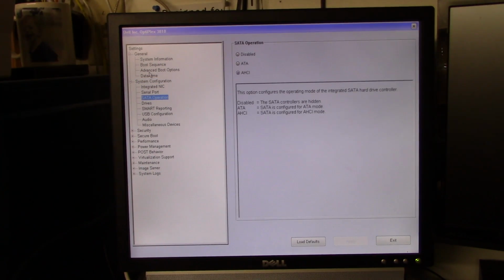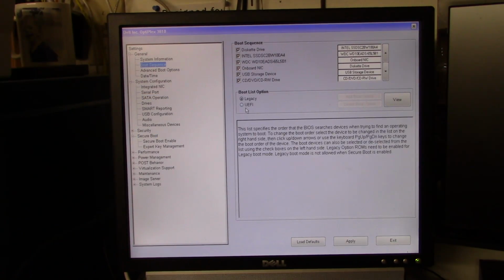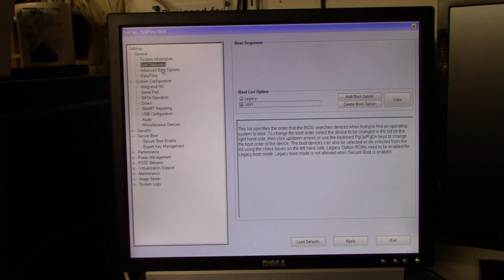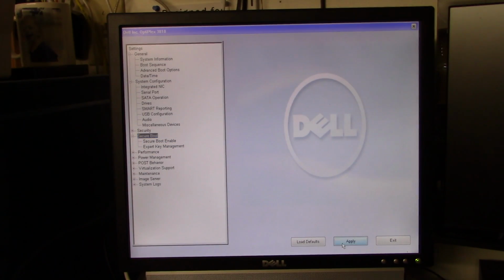Okay, I'm trying to remember where that is on the system. Okay, here it goes. UEFI, there we go. That ought to do it.